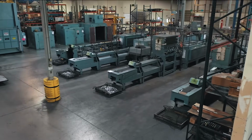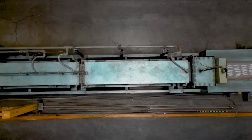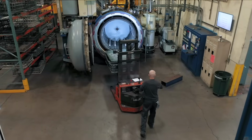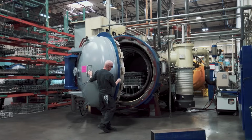This is done at a specialized facility in Portland with large-scale ovens. Heat treatment gives each part its needed traits. Knife blades are hardened to retain an edge, while handles are given flexibility after heat treatment.